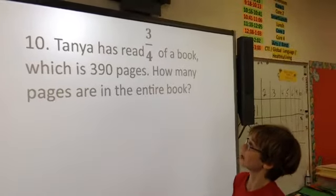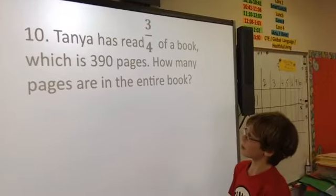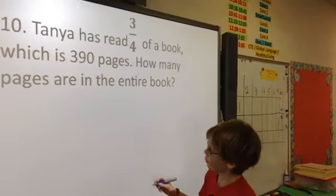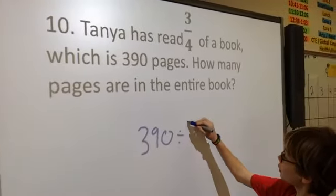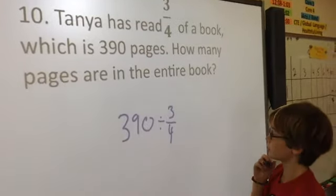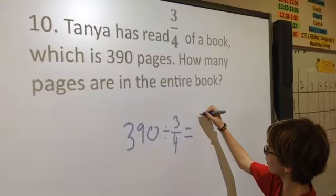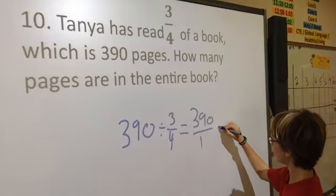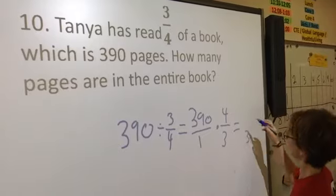So number 10 is Tanya has read 3/4 of a book, which is 390 pages. How many pages are in the entire book? So I did 390 divided by 3/4 because she's read 3/4 of the book, and there are 390 pages in that section of the book, right? Yeah. And then 390 over 1 times 4 over 3.